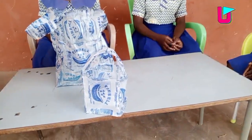We used water rubbers to make this bag for markets. We have used a waste product for a bag. That is water rubber we used to make a bag. Thank you.